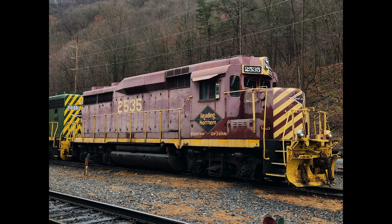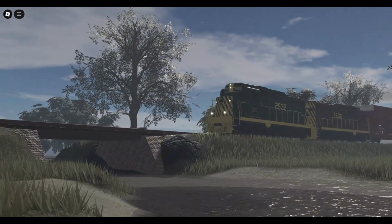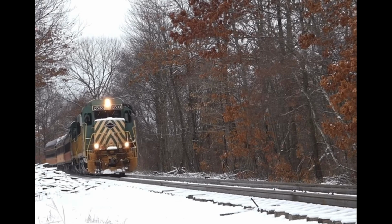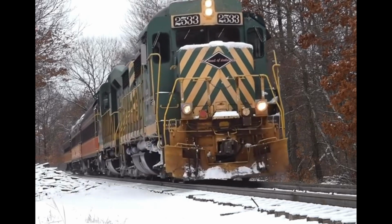Also, when the GP39s arrived to Reading and Northern, they were equipped with a headlight after arriving with a nose light. Soon after they were done getting their paint and receiving upgrades, they quickly went into service, doing some freight, but mostly passenger service. From LGSR trips to OSJT trips, they've done it all, pretty much being on every passenger trip for the Reading and Northern.